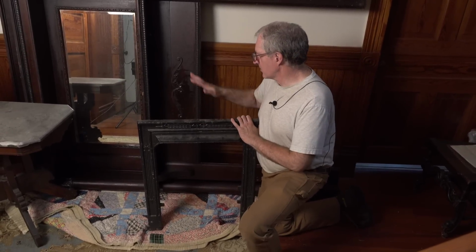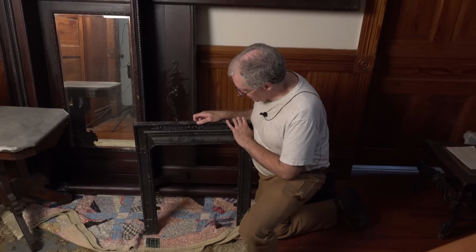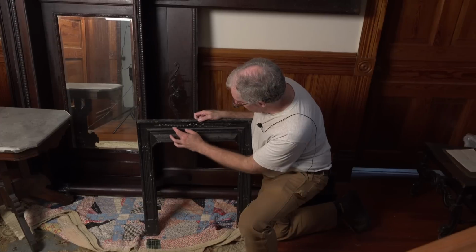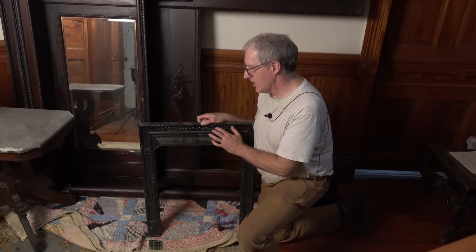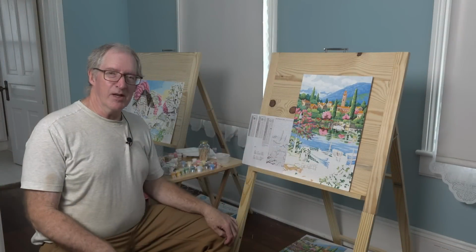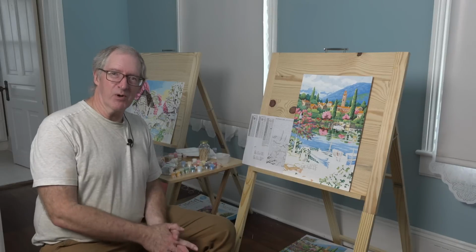We don't know if it was originally part of this mantel. It came as a set. We just don't know anything about it. But the tabs here are very similar to ours. In fact, the motif here is very similar to ours, which makes us think this may have come from a coal burner.